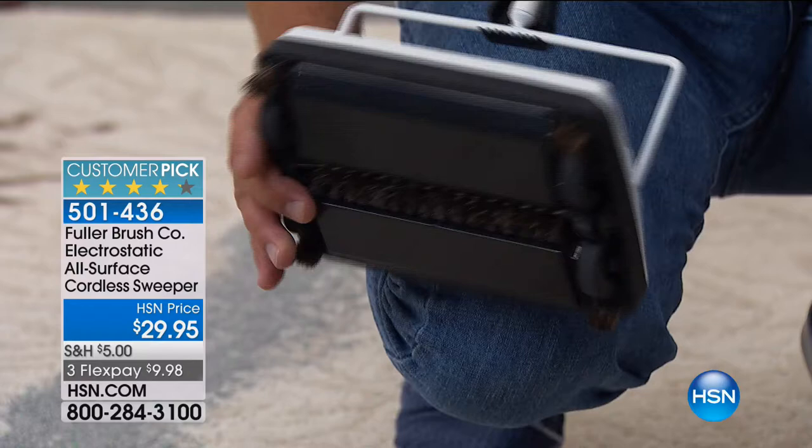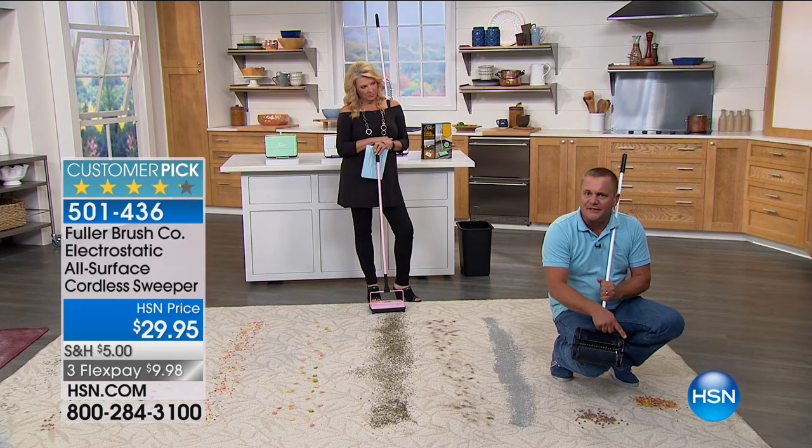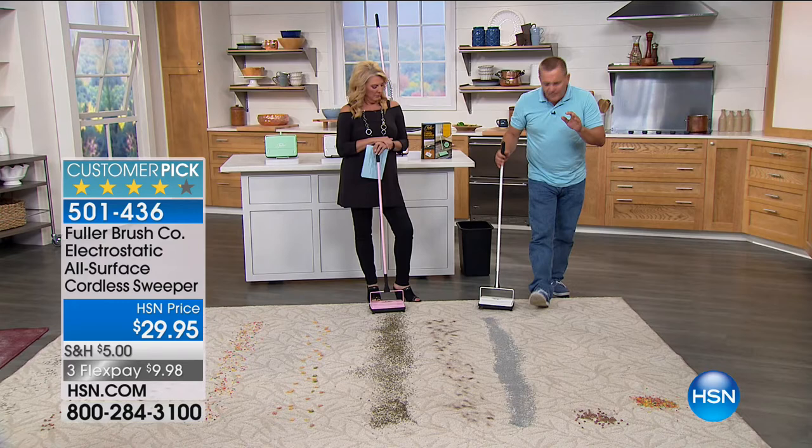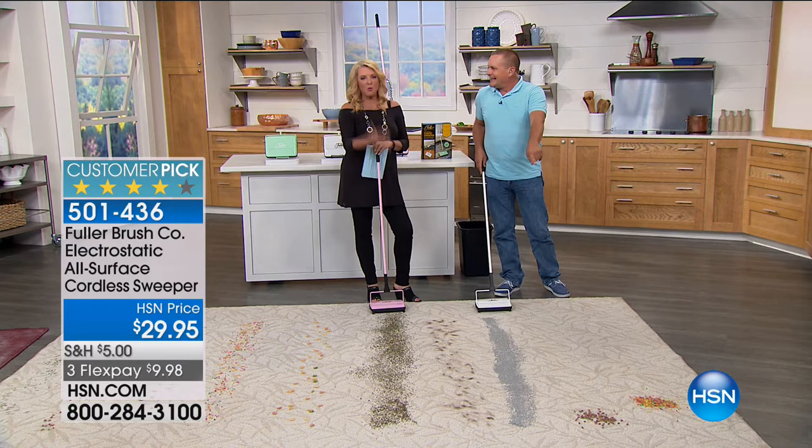Now we've got corner bristles as well, so it goes right next to the baseboards. It's got a bumper that goes all the way around, so if you bump it into a chair leg or a table leg, you don't have to worry about marring it. And again, all you do is roll it across the floor, and it picks up just about anything that gets in its path. It's probably one of the most boring demos we've ever done because it works so well, and there's nothing to do. We picked up breakfast cereal.